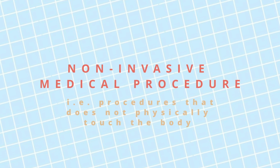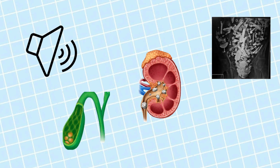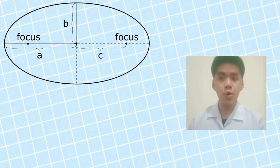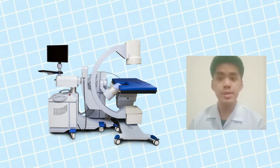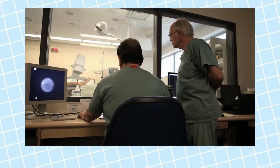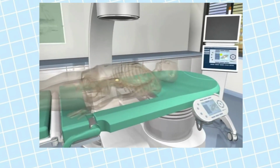Lithotripsy. Lithotripsy is a non-invasive medical procedure that uses sound to shatter gallstones, kidney stones, and even bezoars, which utilizes the foci in an ellipse. By using the distance between the two foci in an ellipse and treating the dimensions of the lithotripter, the machine used for lithotripsy, as the minor and major axis, doctors can deduce the required distance between the shockwave generator and the kidney stones to ensure the patient's safety.